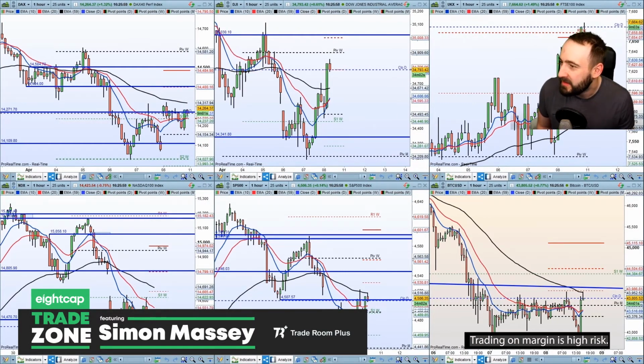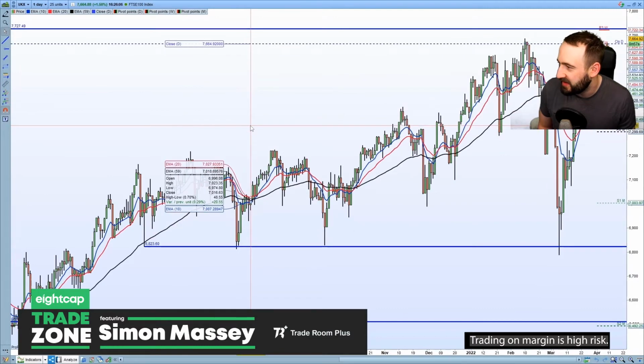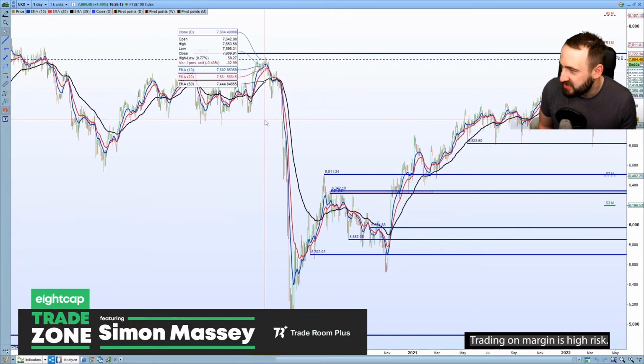Right, let's get into it. We'll start by having a look at the FTSE. We're approaching the European close at the moment. On Friday, we can see we've had a nice, strong, bullish day here. Now, if we just pull out a few more units, you can see we're approaching some major levels.